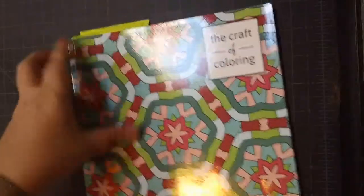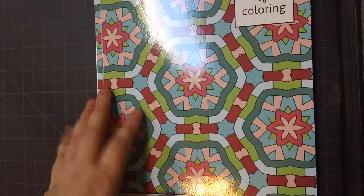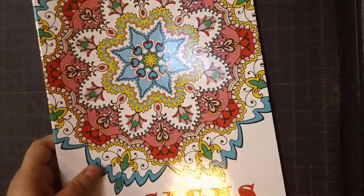Really makes it nice. Next is The Craft of Coloring. This is geometric patterns again. Again, we have little sticky notes marking things that I want to color. For a long time I really got into the geometric shapes because those seemed to be the easiest for me to do, but then I got into some others too. Designs adult coloring books. I think these are mandalas and more geometrics and stuff like that.